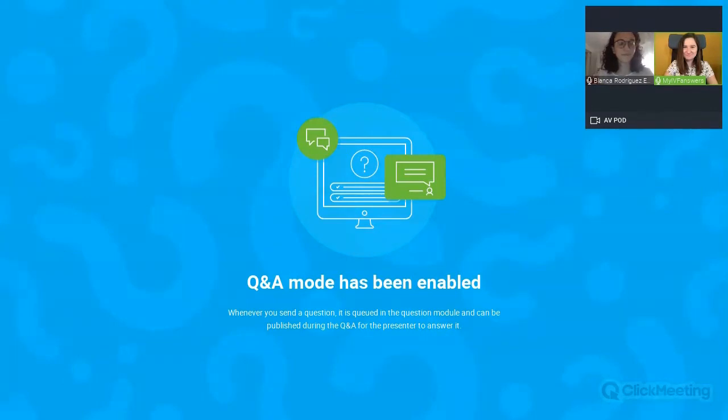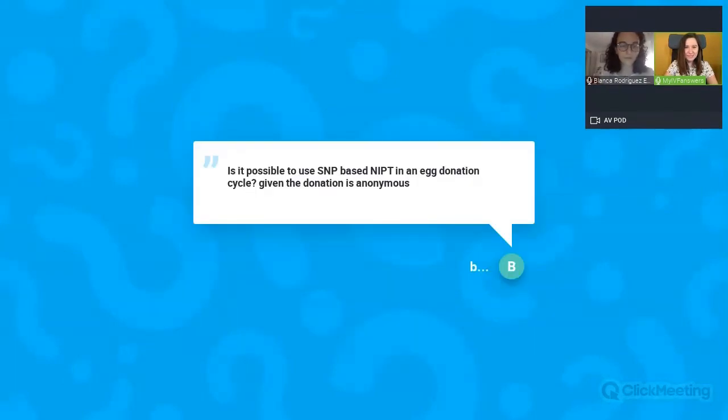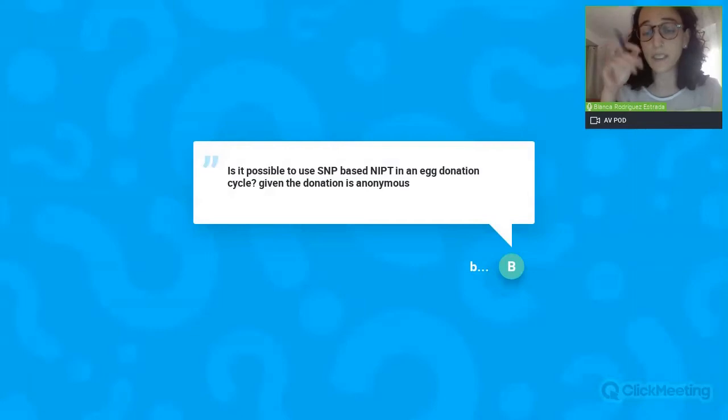Is it possible to use SNP-based NIPT in an egg donation cycle, given the donation is anonymous? This is a limitation of the SNP-based NIPT. The SNP-based NIPT uses the maternal profile and the paternal profile to compare them because, as we know, the fetus would have a combination of maternal and paternal profile. In this case, the maternal genetic load will be the egg donor genetic load.